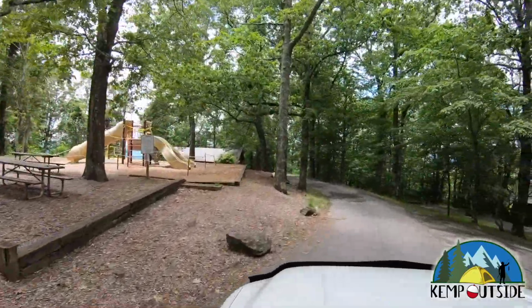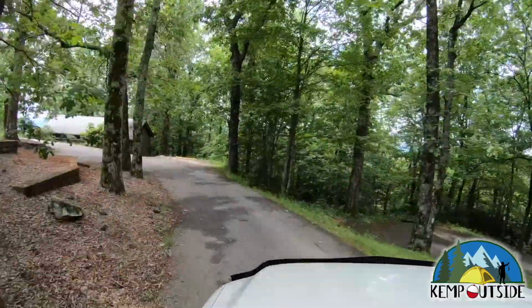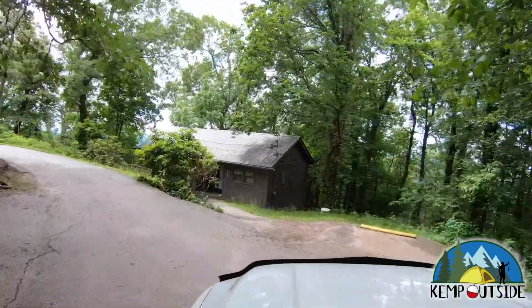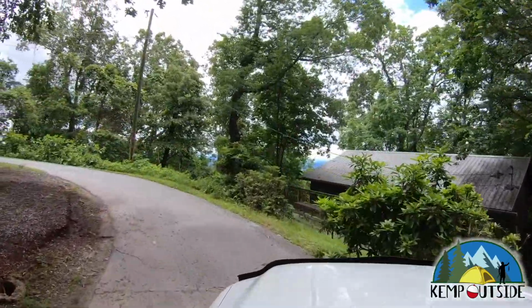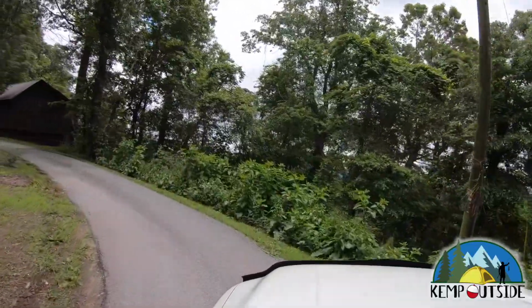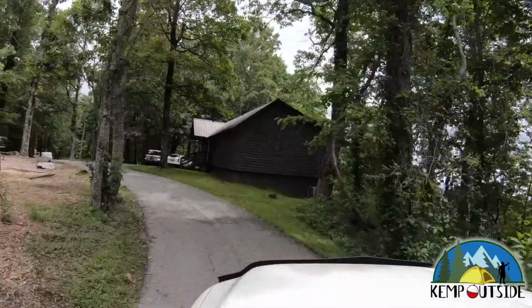There's also a nice little playground area in the middle of the loop here around the cabins. Unfortunately, all the playground equipment was roped off due to COVID-19, but hopefully they'll be open when you plan your trip for Black Rock Mountain State Park.